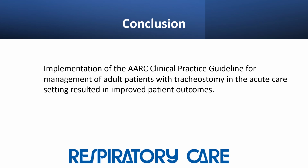In conclusion, implementing the AARC Clinical Practice Guideline for Management of Adults with Tracheostomy was successful in improving patient outcomes such as decannulation and interdisciplinary care.